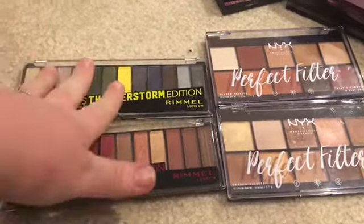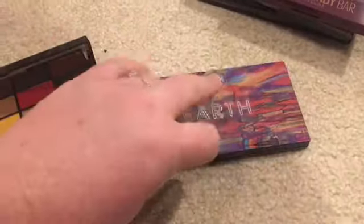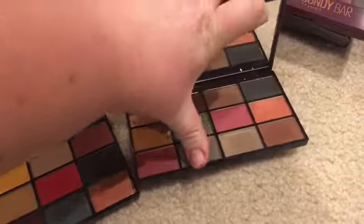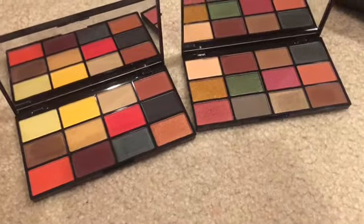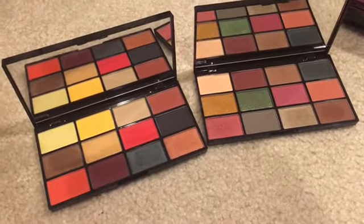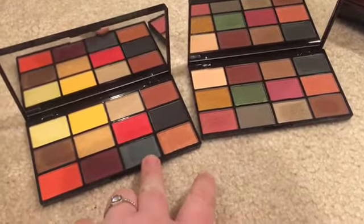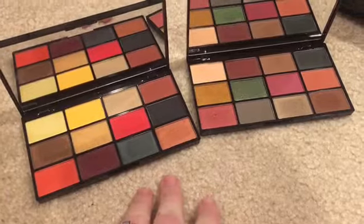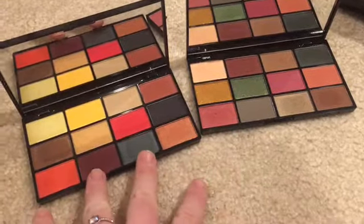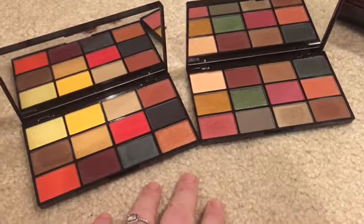Here I have 2 more NYX that barely survived the last declutter. So over here is the Fire palette and this is Earth. I'm having a really hard time letting these go. I'm gonna keep them because they were expensive. For NYX, these were like $20 each. It was insane. I ended up getting them when it was like buy one get one half off or something in Ulta, but I'm gonna keep these because I do want to try to get some use out of them.